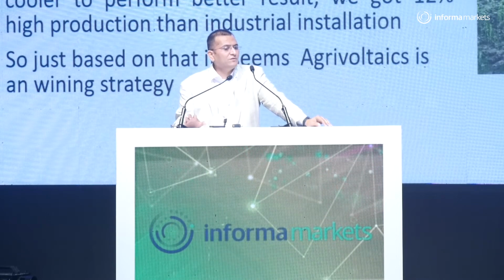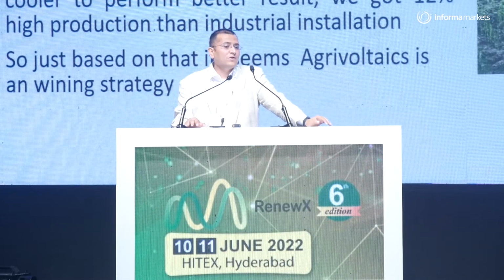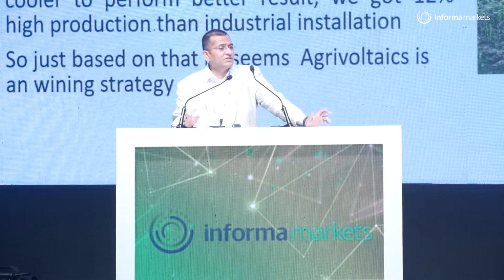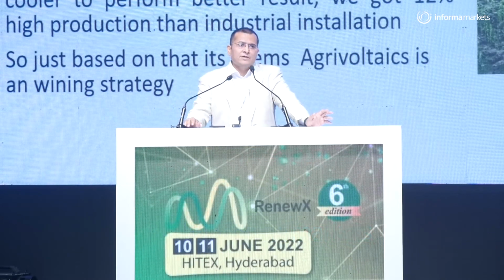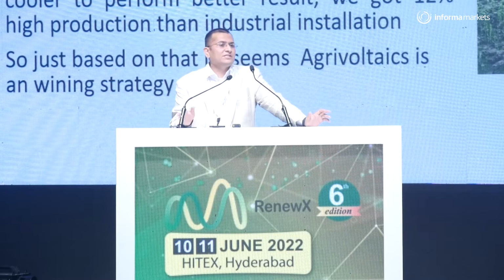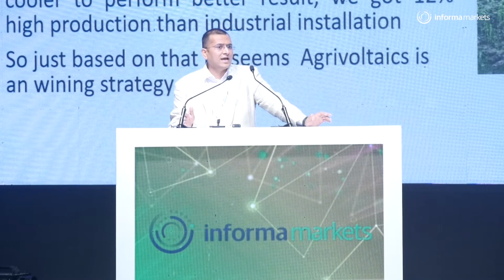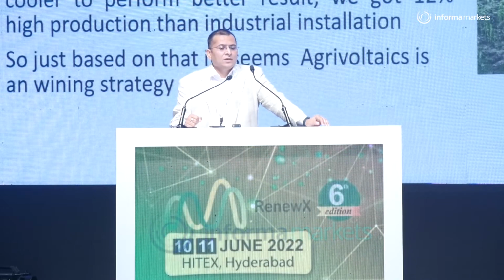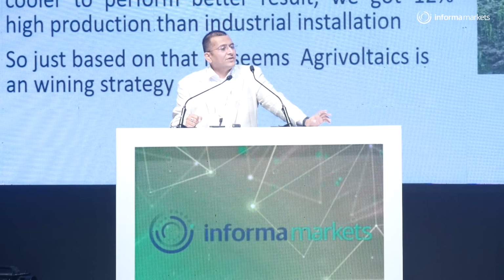By reducing evaporation, it keeps cooling underneath of the solar panels, keeping panels cooler to perform better. We got 12% higher production than industrial installation. As I already told you, we did a lot of installations in the industrial sector, so we are comparing the production on the same day, same time. We are getting somewhere around 10 to 15% higher in agri-PV farms. So based on this, it seems agrivoltaics is a winning strategy.